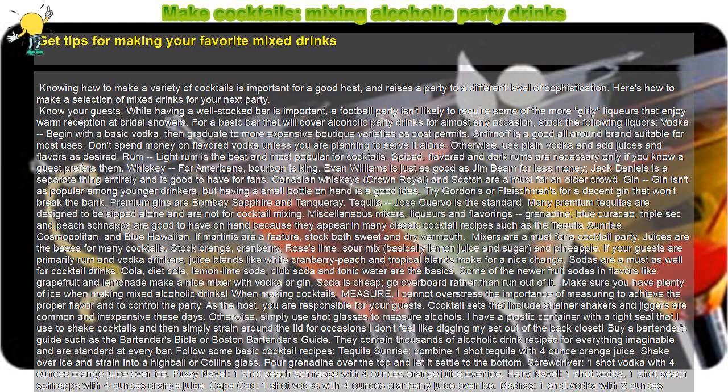Vodka. Begin with a basic vodka, then graduate to more expensive boutique varieties as cost permits. Smirnoff is a good all-around brand suitable for most uses. Don't spend money on flavored vodka unless you are planning to serve it alone. Otherwise, use plain vodka and add juices and flavors as desired.